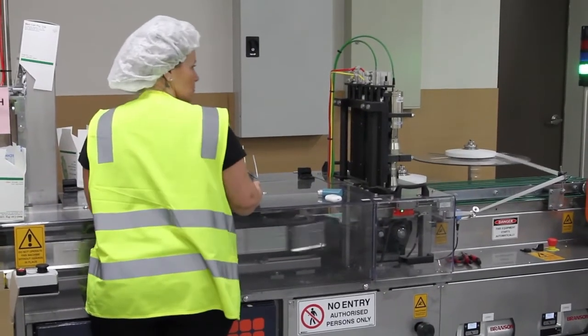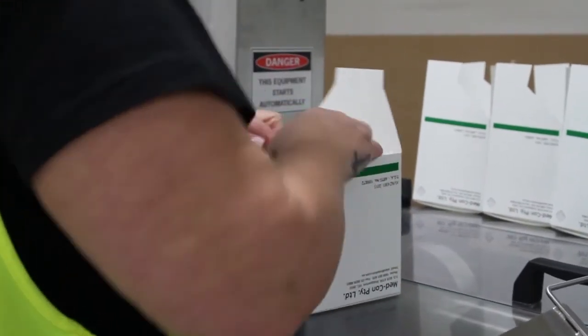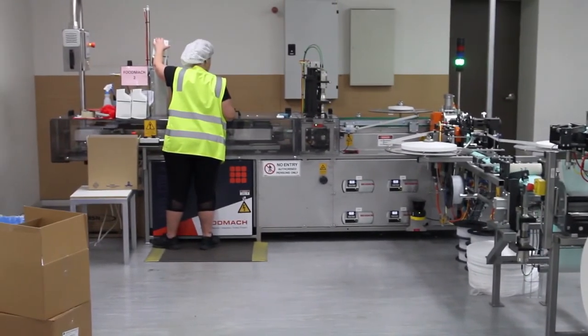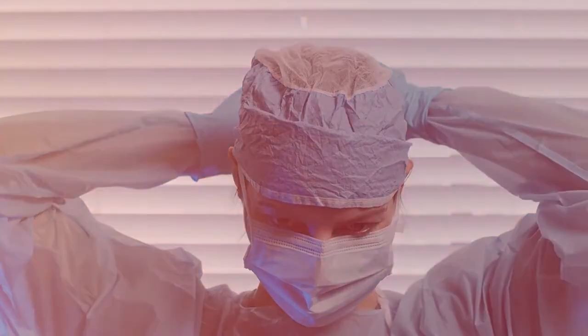Australia's mask manufacturing capacity is secured thanks to the innovative work of an exceptional team of engineers, designers and technicians. These smart machines provide the capacity to increase mask production significantly, helping to protect frontline workers and their patients in the fight to stem COVID-19.